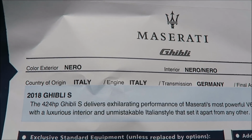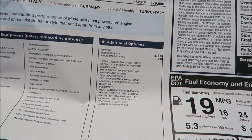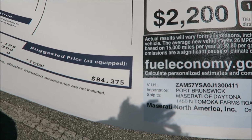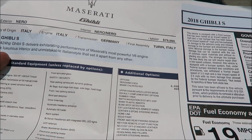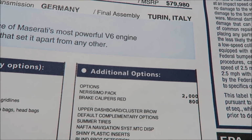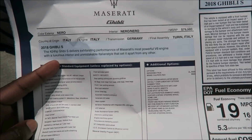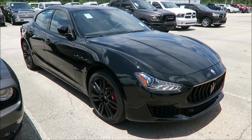So what you're looking at is a 2018 Nerissimo Maserati Ghibli S, and your final MSRP is going to be $84,275. That is what you got for this. Now, the Nerissimo package, if you're wondering how much it is: $2,000. Okay, so you're wondering, $2,000, man, is that worth it? You guys decide what you think.